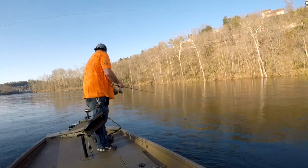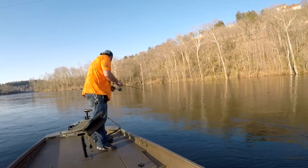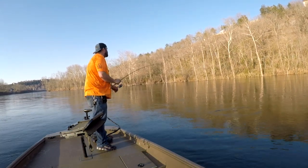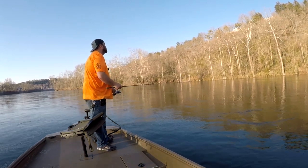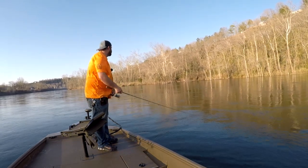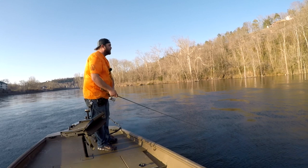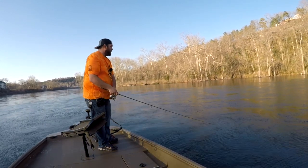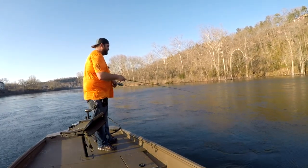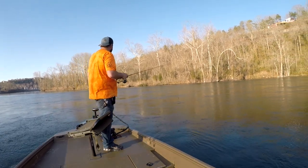So the narrows shallow up significantly. Now I can work it a little bit faster. But it's probably still 8 or 9 foot deep right here over the top of the narrows. Get a little closer in here now, over there in the channel.